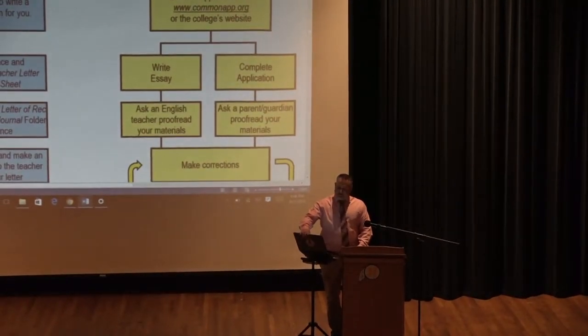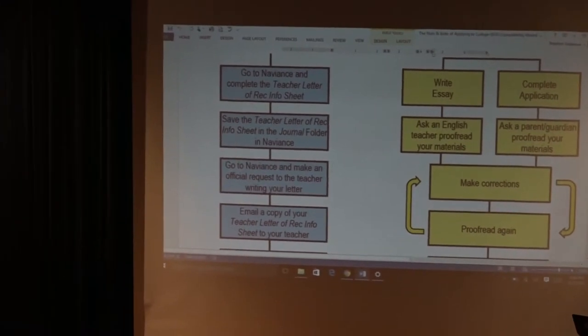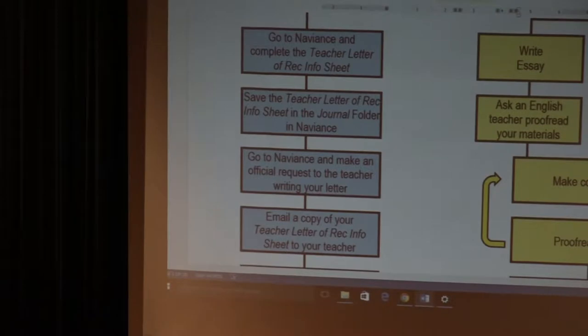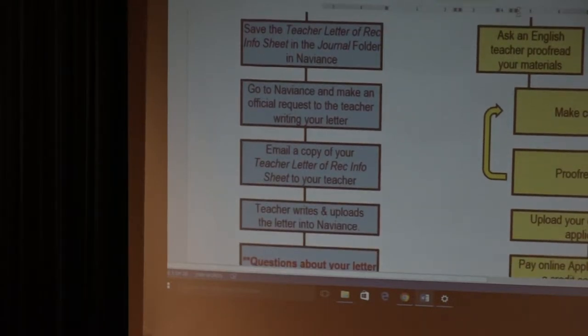After they ask the teacher, then they go to Naviance and they complete the teacher letter of recommendation information sheet. And I will show you in a little bit how to access that. And after they complete that form, they're going to save that letter to the teacher.